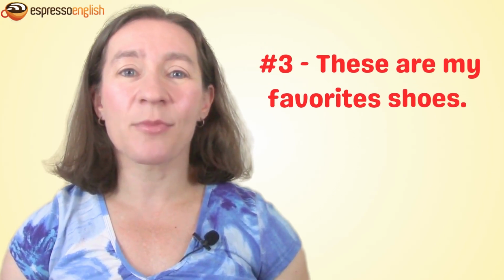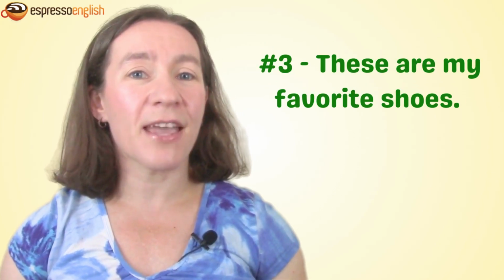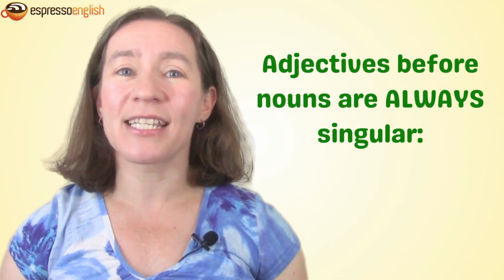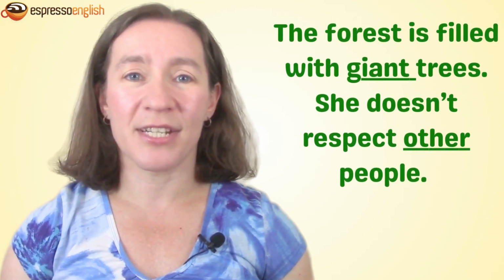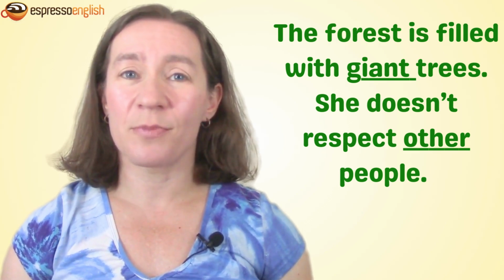Number 3, these are my favorites shoes. The correct sentence is, these are my favorite shoes. Adjectives before nouns are always singular in English, even if the noun is plural. For example, the forest is filled with giant trees, not giants' trees. She doesn't respect other people, not others' people.